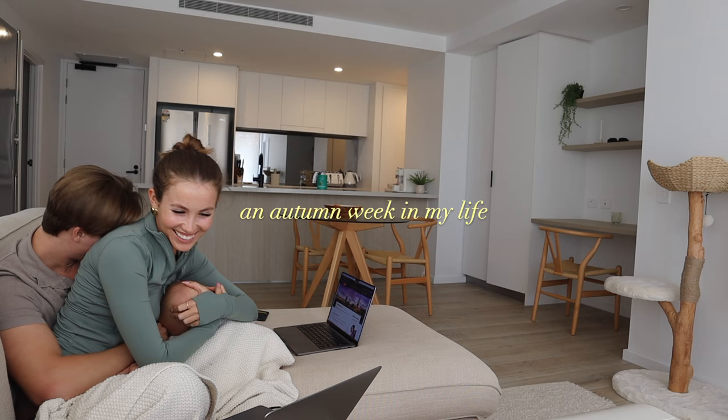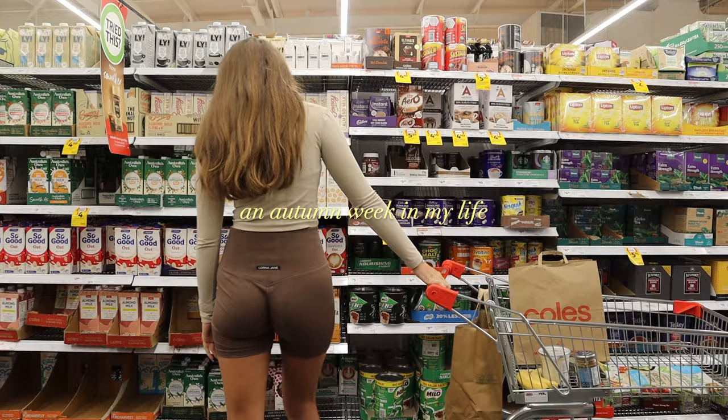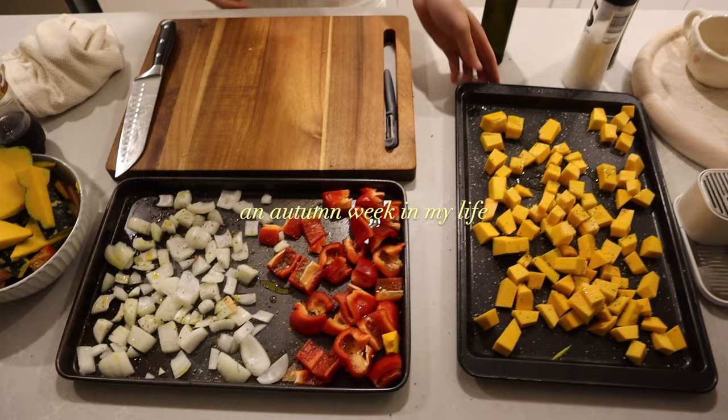It's happening. It's happening. They're ready for the oven.